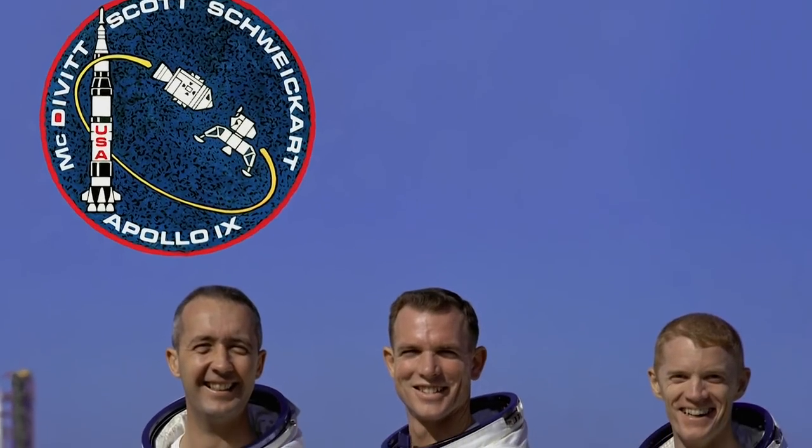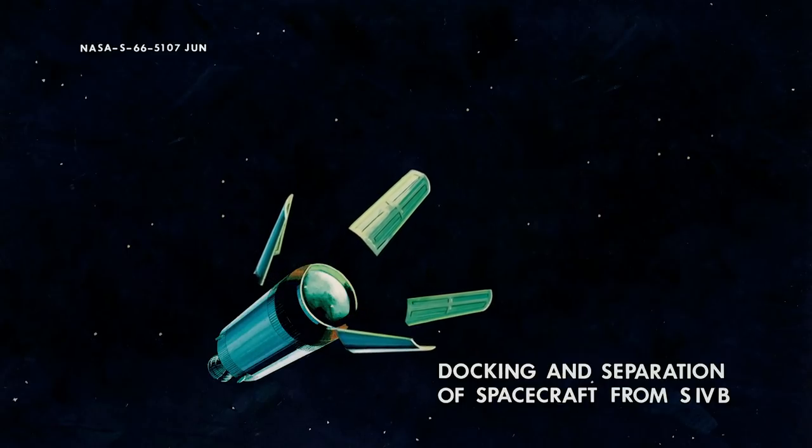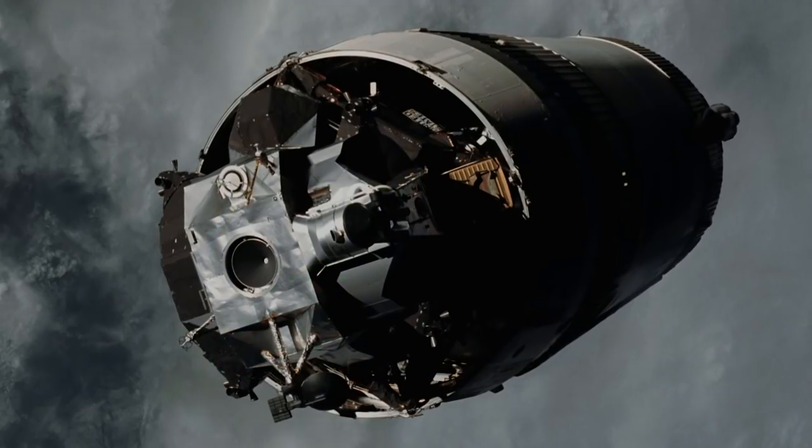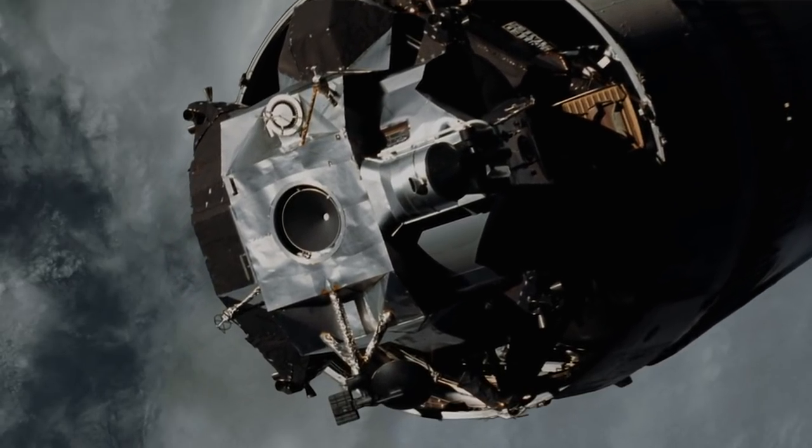The task of the Apollo 9 crew was to test the lunar module for the first time in the vacuum of space. The petals of the cladding around the third stage of the rocket were blown off, and the lunar module was exposed in the upper section of the third stage of the rocket.